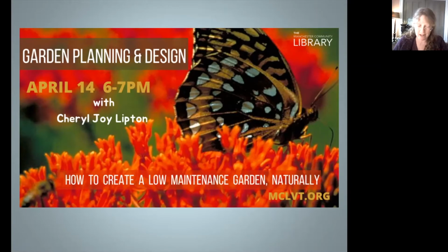Spangled fritillary on butterfly weed, Asclepias tuberosa.